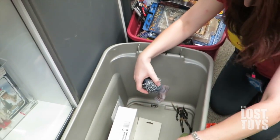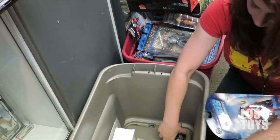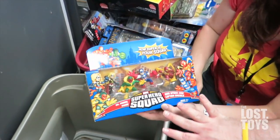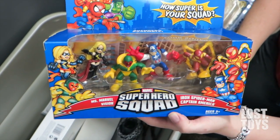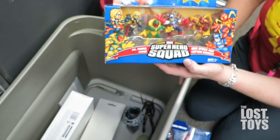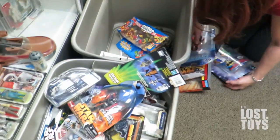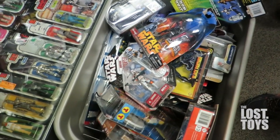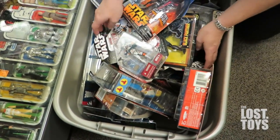What's this one? Superhero Squad thing. Yep. Superhero Squad. Oh, this is a cool four-pack. Yeah, that is a good one. I don't know if this is the only way you could get Vision, but there's not a lot of Miss Marvel. You never see the four packs. Yeah. So those are pretty good. The last toys. Sorry, not the last toys. All right. Do we start with some?